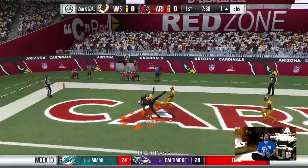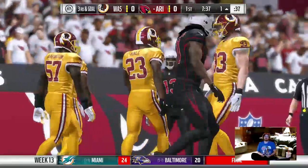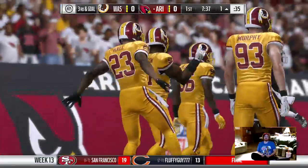Again, it's Palmer. Oh, can't Fitz almost had it. He just couldn't hold on to it. He wishes he had that one back. Incomplete in the end zone.